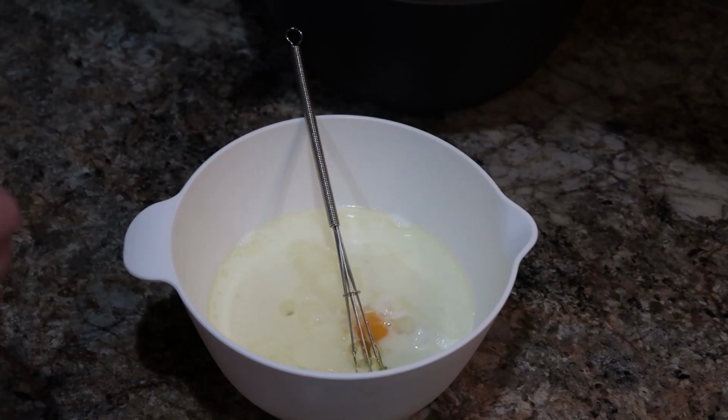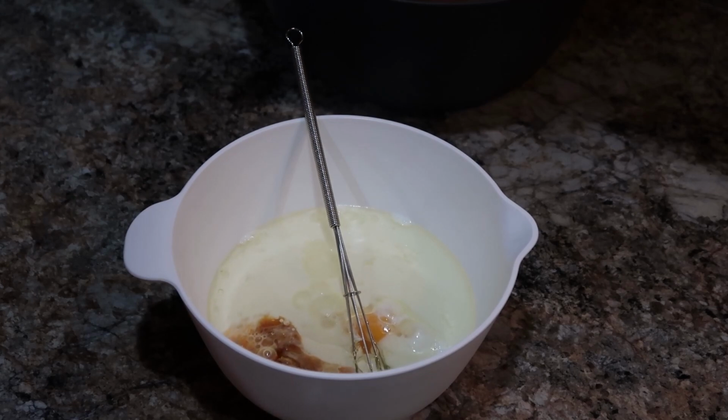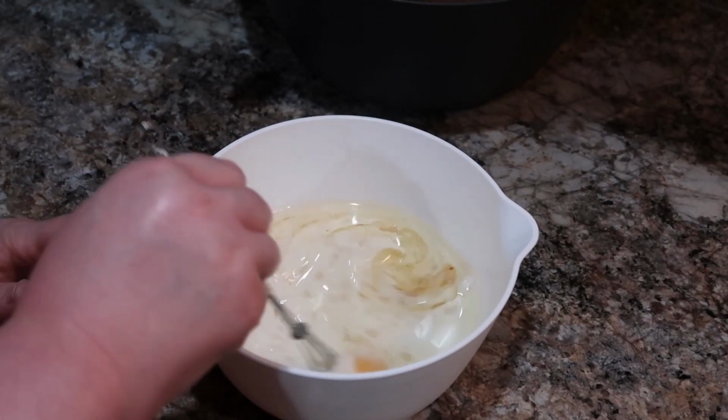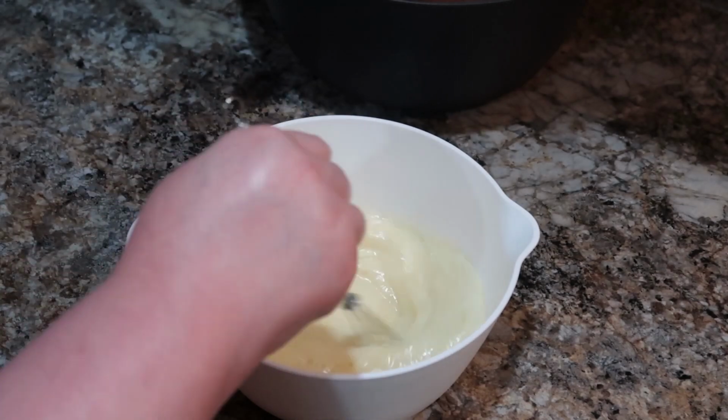So let me know if you end up just using one bowl and just putting it all together or not. Oh, and we also add a little bit of vanilla in there too. We'll whisk that together really well, like I said, and mix that together. Now this is more of a runny batter.